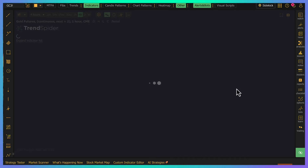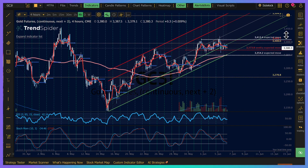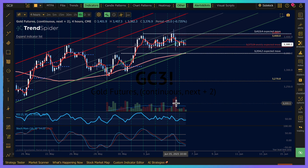Let's take a look at gold. Let's take a look at 4 hour. Look at this mess, right? Highest candlestick on the 4 hour formation is this 4 hour beast right here. And we're sitting in the, what? And we're sitting in the middle of it.